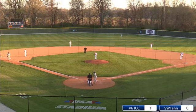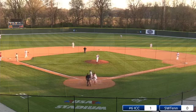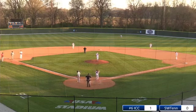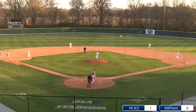Carter is on deck for the Indians. One out. He didn't play in the first game, but he is DHing here in the second. Medlin dodges out of the way of that one. 3-2 now is the count here to Justin Medlin.